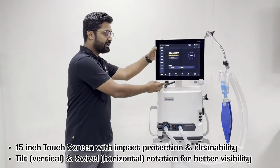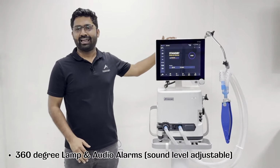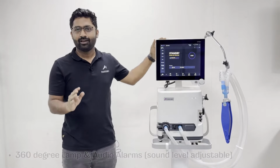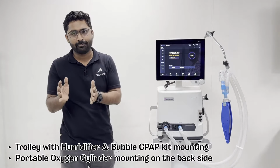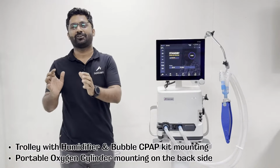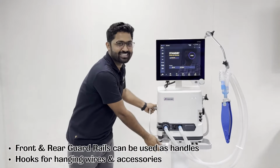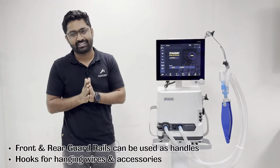The screen can be tilted and swiveled for better viewing angles. The 360-degree lamp with an audio alarm ensures that none of the alarms goes unnoticed. The standard trolley has mounts for both humidifier and bubble CPAP. It also has a space to mount an oxygen cylinder for easy intra-hospital movement. At the same time, the guardrails, which in this case also become the handle, ensure that your machine is safe even in movement in tight spaces.